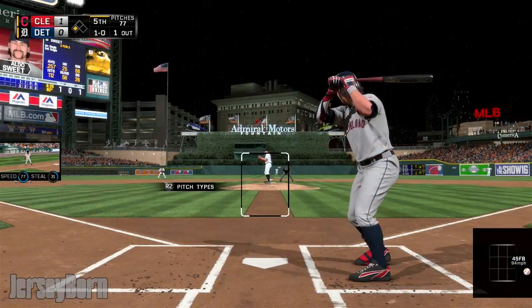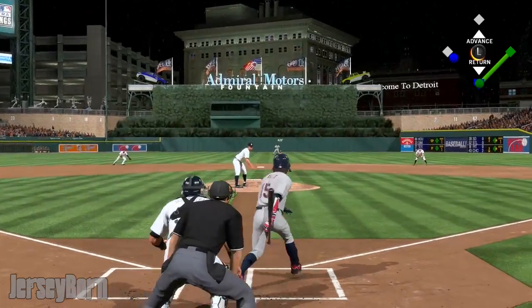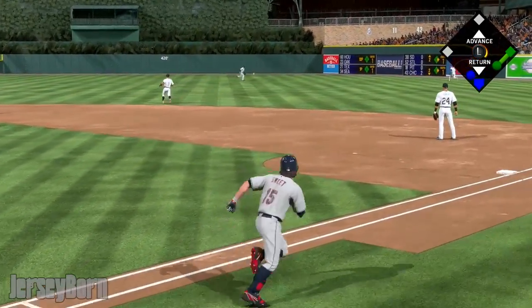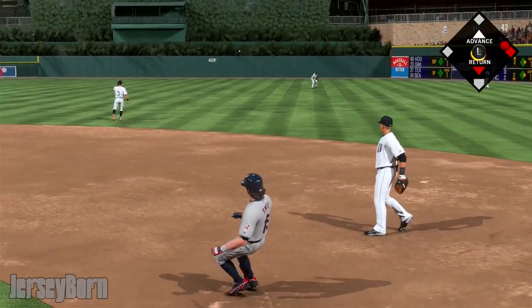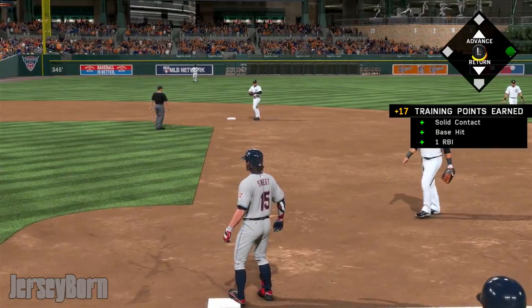Top half of the 5th now, runner on 3rd, 1 out, 1-0 count. Here comes the pitch. Sweet knocks that one into center field. That's an RBI single for Aldo Sweet, holds up at first base. 3 singles so far in the day and 3 at-bats.